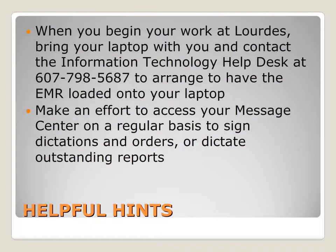Here are some helpful hints that will make record completion a little easier for you. When you begin your work at Lourdes, bring your laptop with you to make sure you can remote access the EMR. If you are having difficulty, contact the Information Technology Help Desk at 798-5687 to arrange to have the EMR loaded onto your laptop. Be sure to request a ticket with the help desk. This will ensure that someone will be assigned to help you.